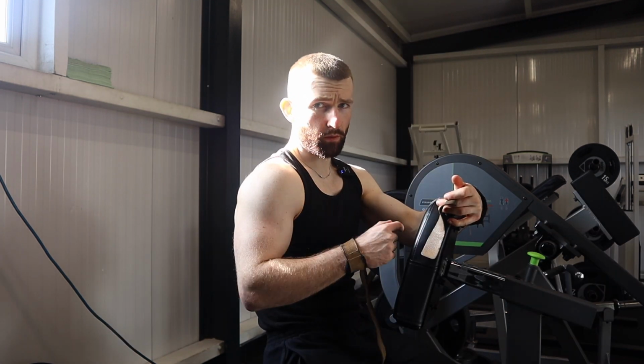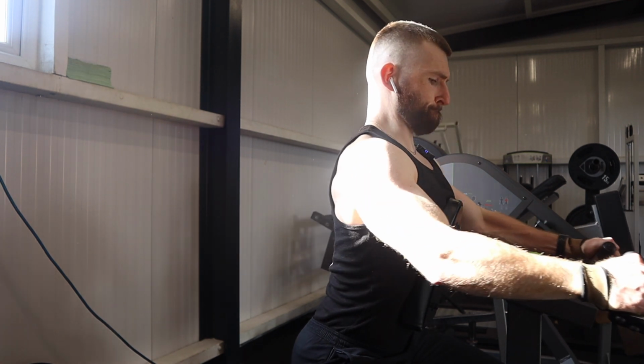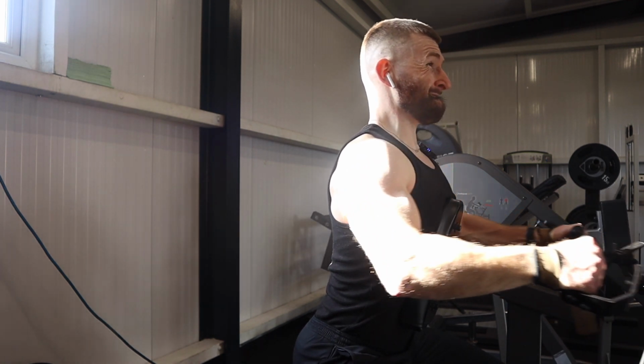So we've done lats, mid to upper back now. Upper arm coming back, retracting. Again, a slight little pause in both ranges. We'll take this as far as possible.